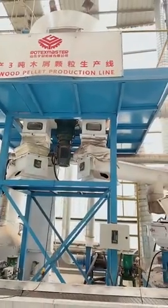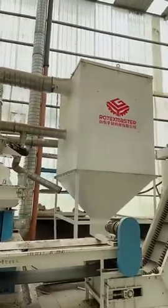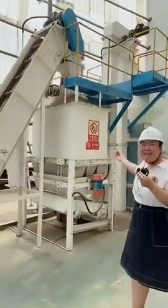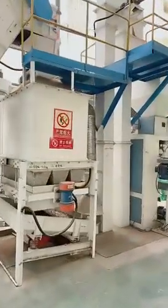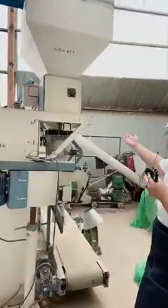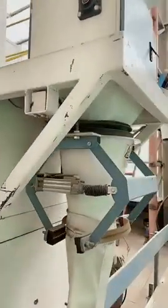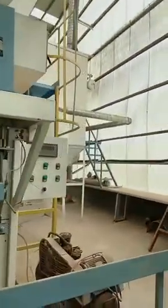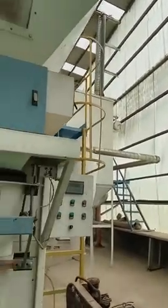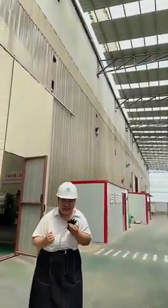And the second part is the cooling section. The third part is the packing section. This is the packing section. Okay, now let's go back and start one by one. First is the pelleting section. Here we go.